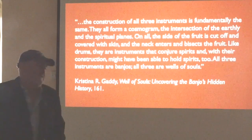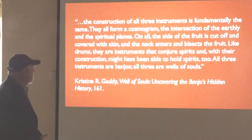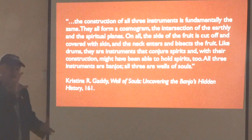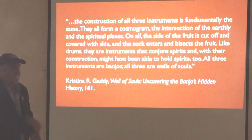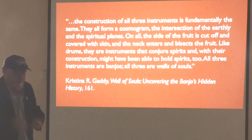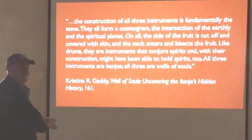Now here's a very different conception of the banjo, and this comes from a book that I'll show you the cover of later on in a future slide. It's called Well of Souls: Uncovering the Banjo's Hidden History, a very recent publication by a woman named Christina Gaddy. She is looking at really old-time banjos, going back to the 1600s, 1700s and 1800s, all the way up to the point where we start to see what looks like a modern banjo, a round wooden or metal hoop with five strings. She's dealing with everything before that.